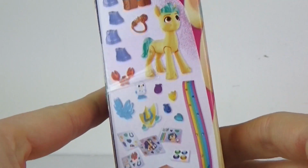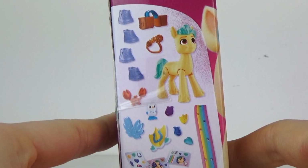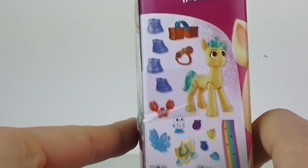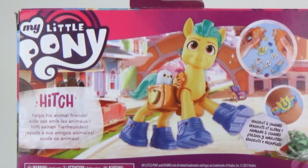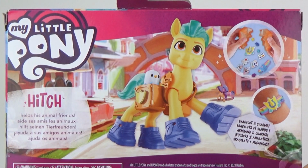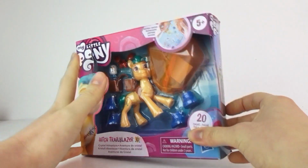There's everything you get with the set, and as we know from my previous reviews of these sets, the other stuff is not that great, but it doesn't matter because we've only bought it for the figure. And it simply says, Hitch helps his animal friends, and I suppose indeed he does, and that's that. So I think it's time we open the little guy up and take a closer look at him.